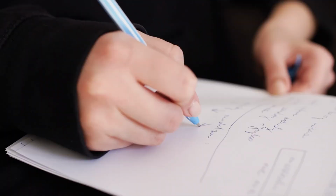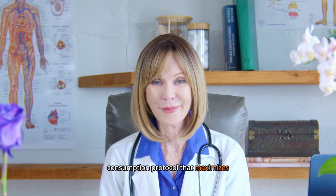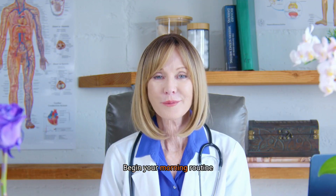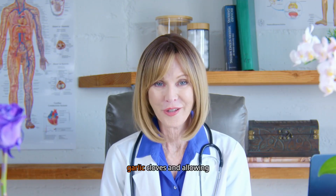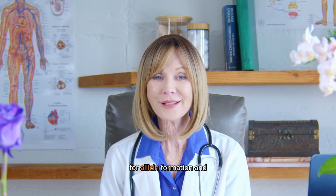The solution requires following a specific preparation and consumption protocol that maximizes absorption while minimizing potential digestive discomfort. Begin your morning routine by crushing 2 to 3 fresh garlic cloves and allowing them to sit for exactly 10 minutes while you prepare other ingredients. This timing is crucial for allicin formation and cannot be rushed.